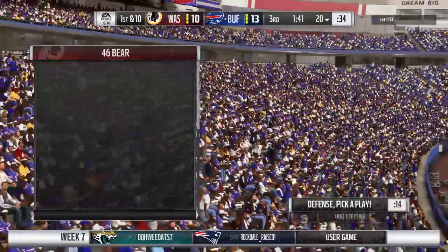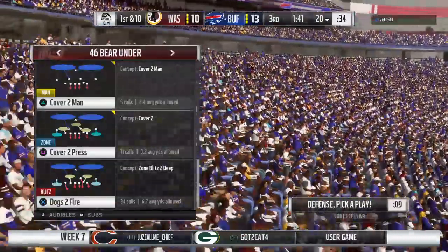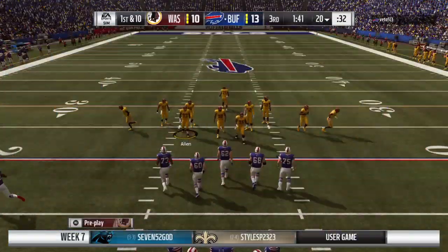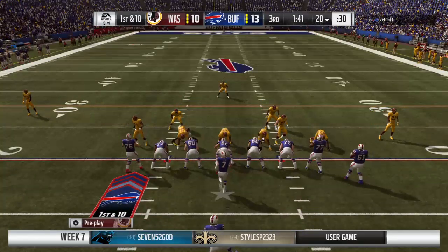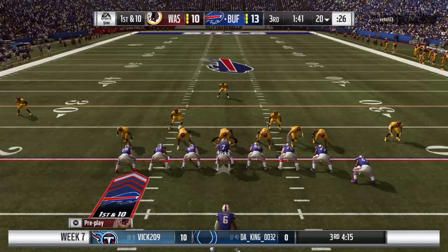And when you start plotting for this drive, when you start thinking to yourself, okay, what are we going to do? You don't go away from what you did before because that worked, but you have to be prepared for wrinkles and counters because you know they'll make some adjustments. Allen and the Bills now with a 1st and 10 at the 20. Watch you now, Barney.